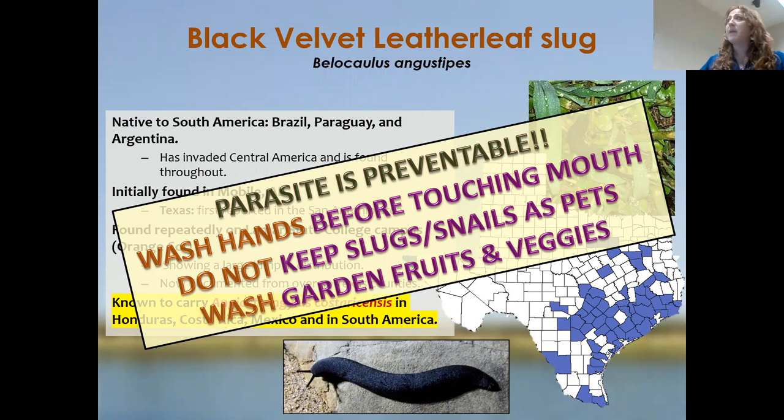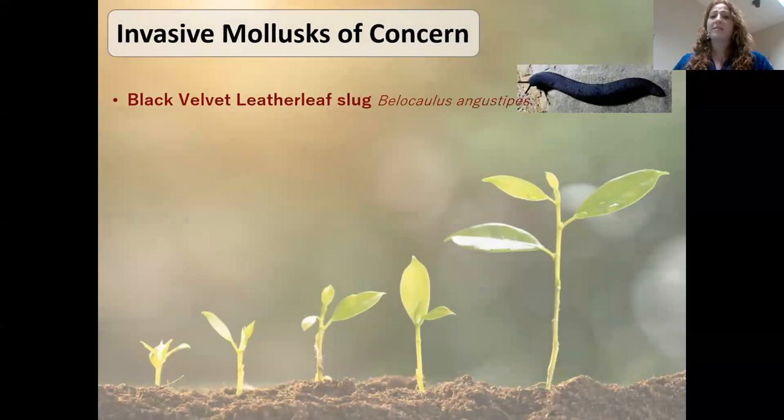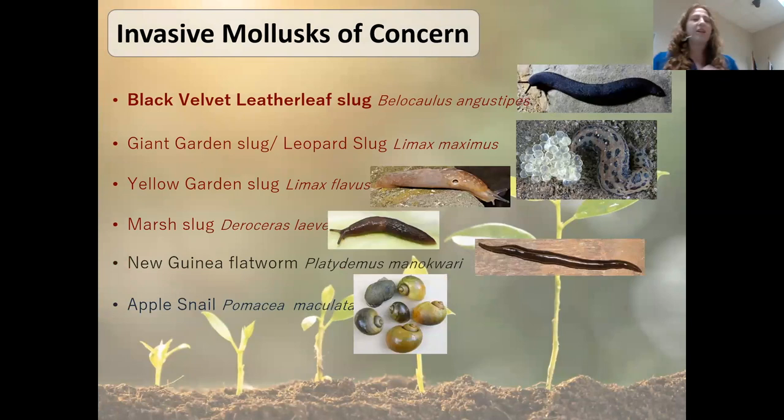Just a simple wash with water, or if you want to use a vegetable wash, you can. But just washing, it's very preventable, but it's important that you know it exists, and it's important that you remove invasive mollusks from your yard, because there are several species here in Texas that will transmit that parasite to you. We've got the black velvet leatherleaf slug, the giant garden slug, the yellow garden slug, the marsh slug, the New Guinea flatworm, and the apple snail. More information about these species can be found at our website. But if you see any of these, please remove them from your yard and wash your hands, because they can transmit them.